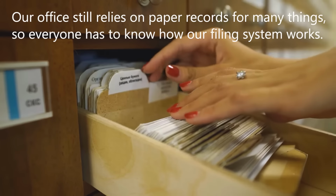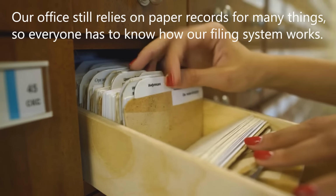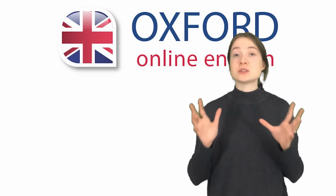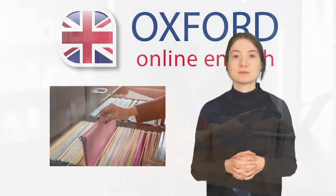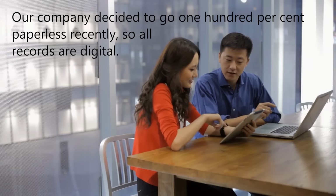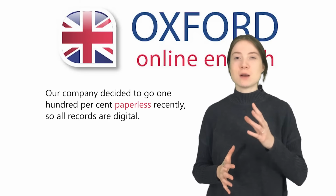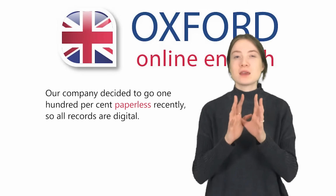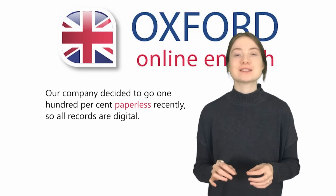Our office still relies on paper records for many things, so everyone has to know how our filing system works. If your office still keeps paper records, you might use filing cabinets to keep files and records organised. Our company decided to go 100% paperless recently, so all our records are digital. On the other hand, many companies are trying to use less paper for environmental or budget reasons. If your company doesn't use paper for anything, you can say that you work in a paperless office.